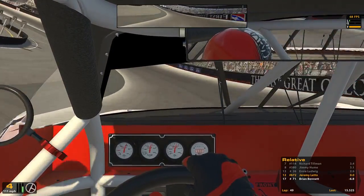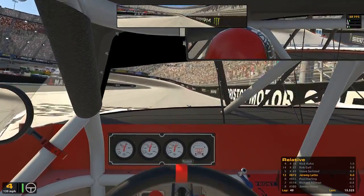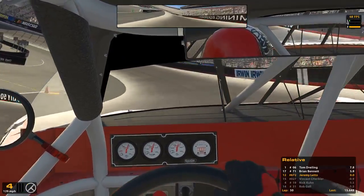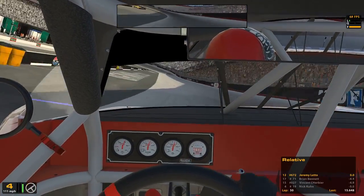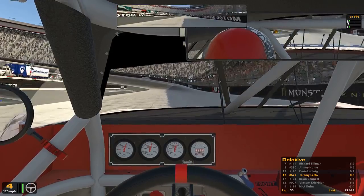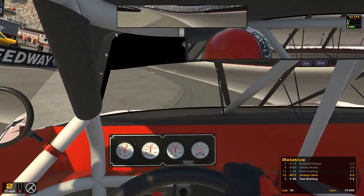Thanks, guys. Okay, you've got 1 gallon left. The track temperature's decreasing. It's now 100 Fahrenheit. 2 minutes of fuel remaining. That puts you 0.62 off the pace. The lap time was 15.65.